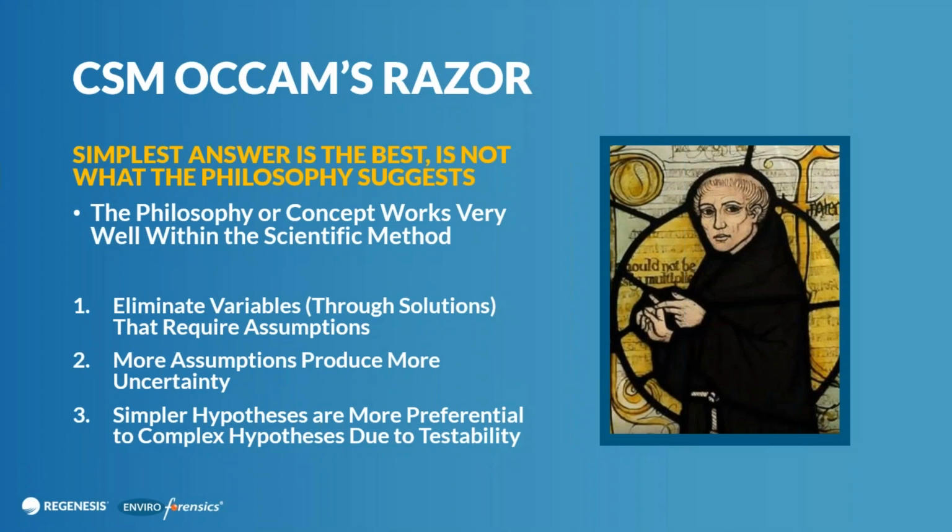The more assumptions produce uncertainty. It's a better set of understanding, makes better remediation, so we need to produce fewer assumptions. Simpler hypotheses are more preferential to complex hypotheses due to testability. And try to keep it simple, and it becomes more cost effective.